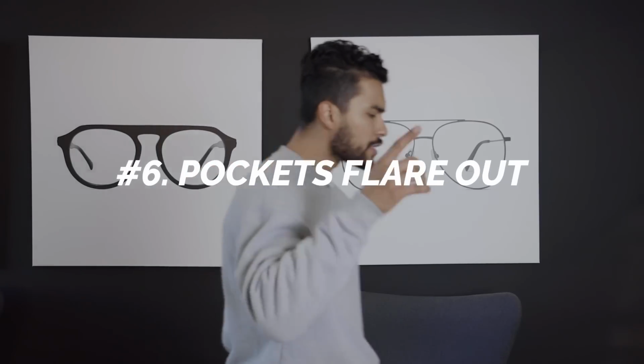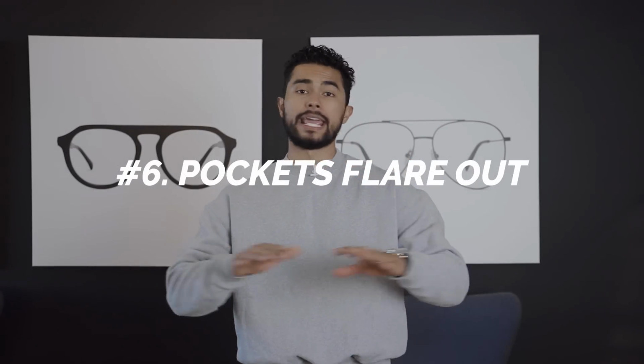And finally, number 6, pockets that flare out. I hate this. When you wear chinos or dress pants, if the pants are too tight, what's gonna end up happening is you're gonna cause ripples in your crotch area, and then your pockets are gonna flare out, and every time you walk, it's like your pockets are flaring out left and right. It's like you're doing turn signals.